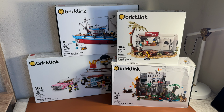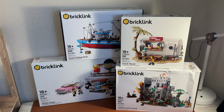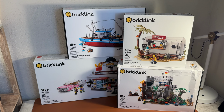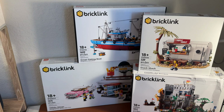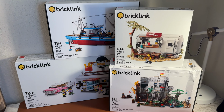I do now own three more. I own the Forest Stronghold, the Camping Adventure, and the Harbor Master's Office from Series 3, and I'll be getting also more from Series 4, 5, and 6 over the coming years. Very cool to have these Bricklink Designer Program sets.